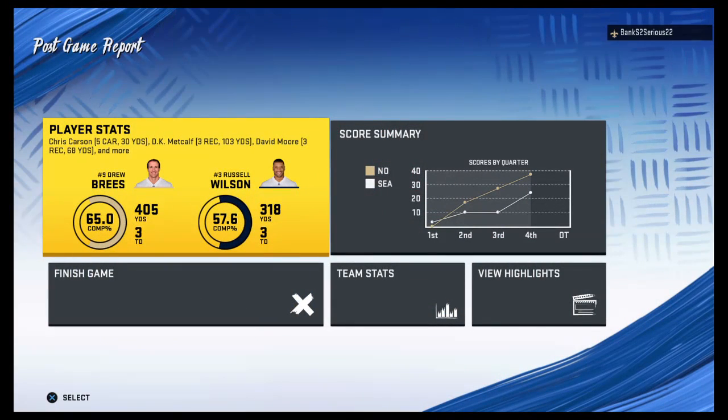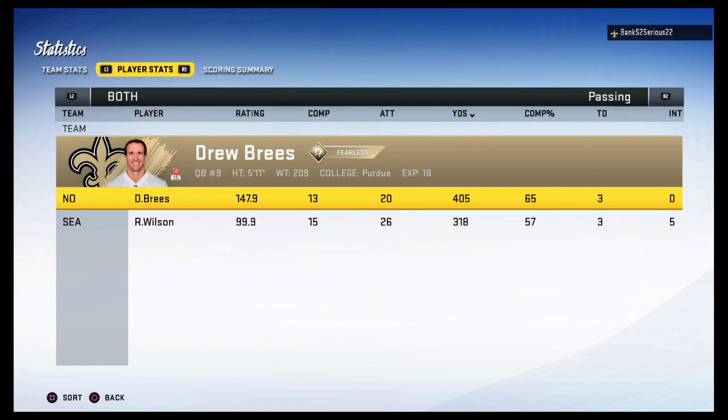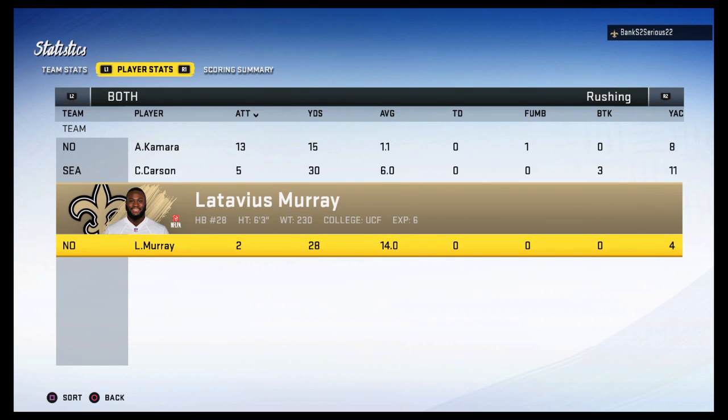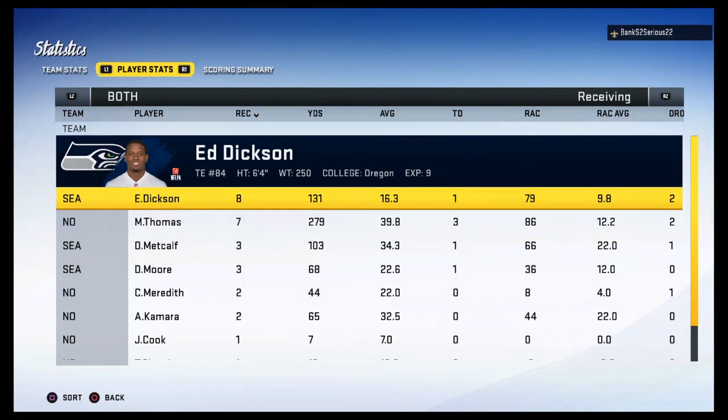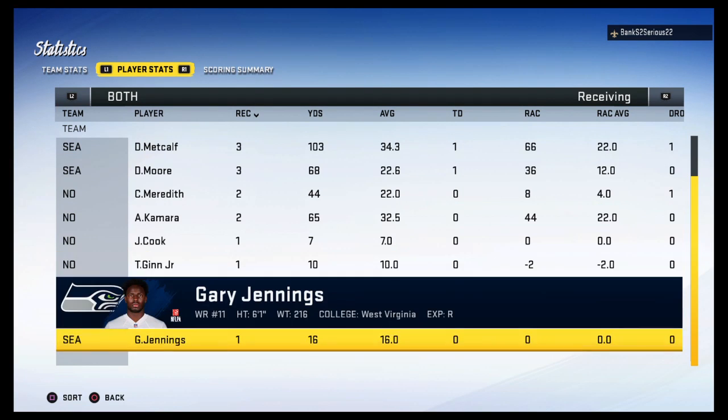So for the Saints, it's back-to-back victories now after the Week 1 defeat as they move to 2-1. And they will head back home next week. Meanwhile, for the Seahawks, they too will exit with a 2-1 record. And they'll try to rebound next week as they head to Glendale to take on the Cardinals.